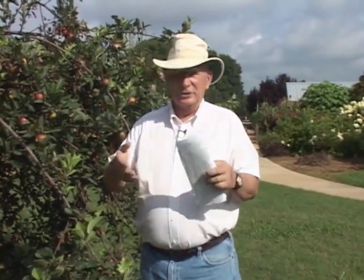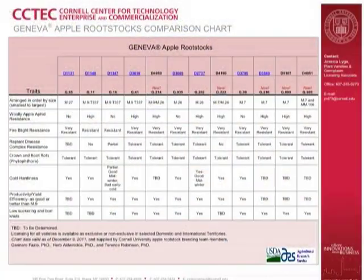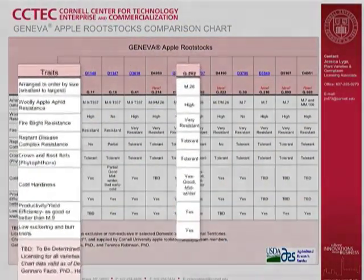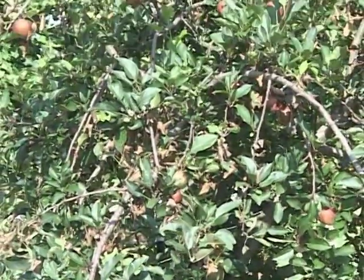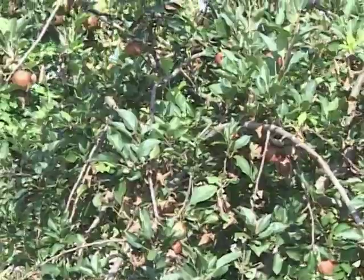Then you switch over to your rootstocks. As I study the rootstocks, looks like to me that a Geneva rootstock number 202 is resistant to a lot of the diseases that we have in this area. So that would be my combination. Try to find me a Liberty on a Geneva 202 rootstock, and then that starts me off with a chance of avoiding some of these diseases.